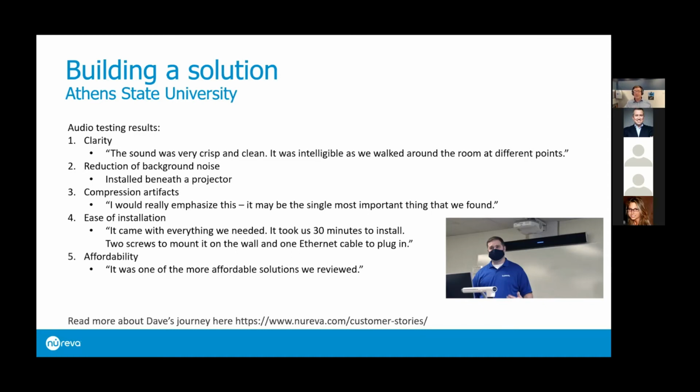Our system cancels out noise. We'll talk about that in a second, and it handles that background noise automatically. So as they installed and tested different systems, that ended up being more important than they thought it would be. Compression artifacts. Do I get a natural audio sound, or is there a lot of processing happening in the background? This was most important to, obviously, those who are remote. Again, distracting audio and compression artifacts make it hard to hear and harder to focus, right?